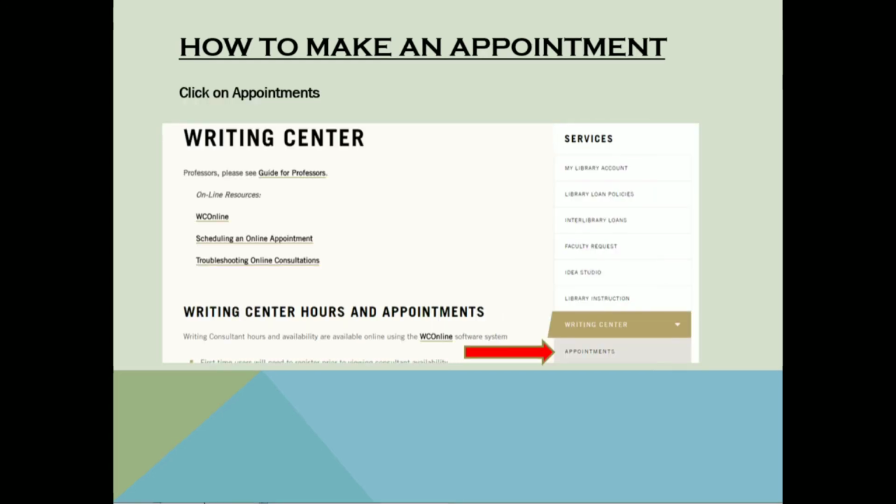So right here on the screen is a screenshot of our homepage. And as you can see on the right, with the menu under Services, we have the word Appointments. This is what you'll click to take a look at our availability. You'll be taken to a different website called WC Online.